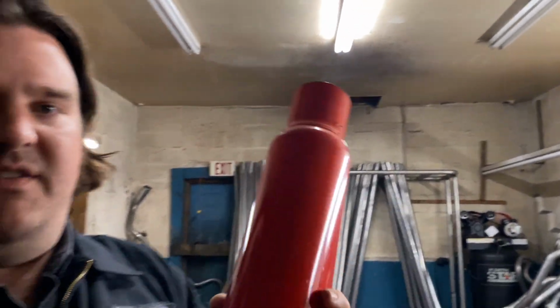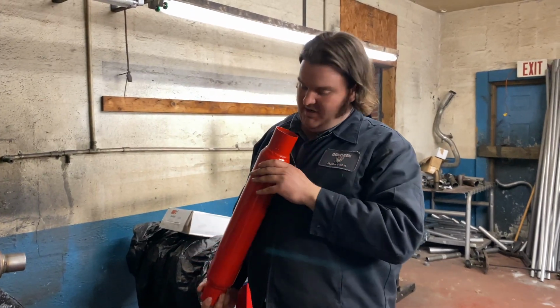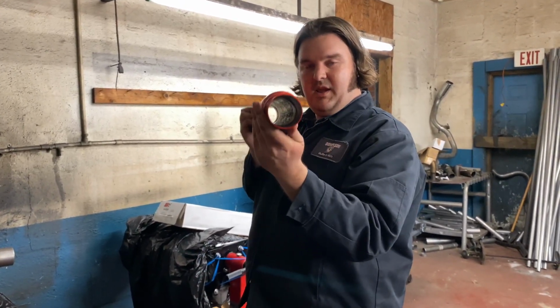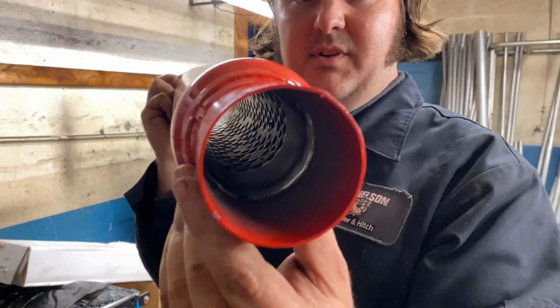These mufflers are probably fine for anything, you know, up to 500 horsepower. They make them in 3-inch, but I wish they would get rid of that big step in there. That can't be good for flow.